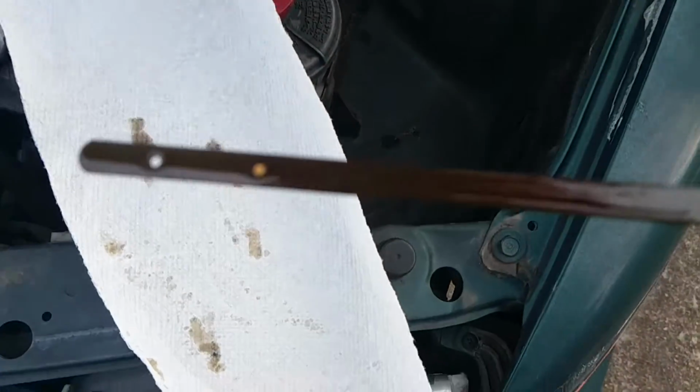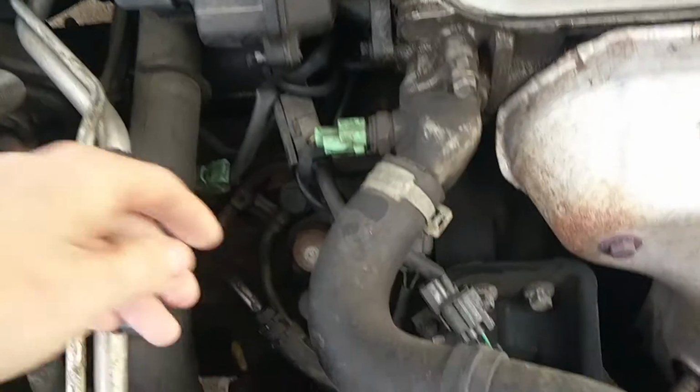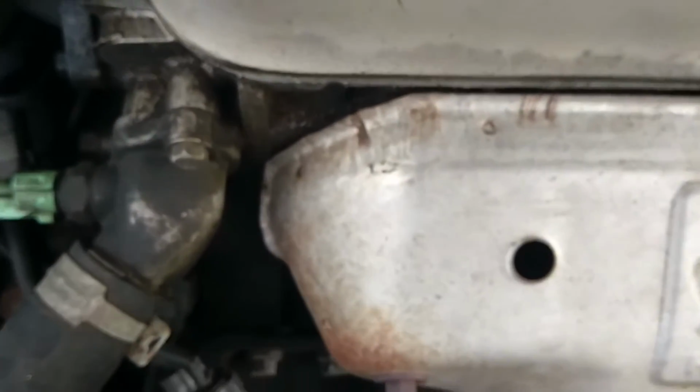There we go. Super clean. I mean, I changed it an hour ago. And the transmission fluid I actually did a week ago. It's this big little dipstick down here. Trying to find a clean part of the paper towel. That's a nice cherry red color. That's what it should be. I use only the genuine Honda automatic transmission fluid. They're very particular on it.